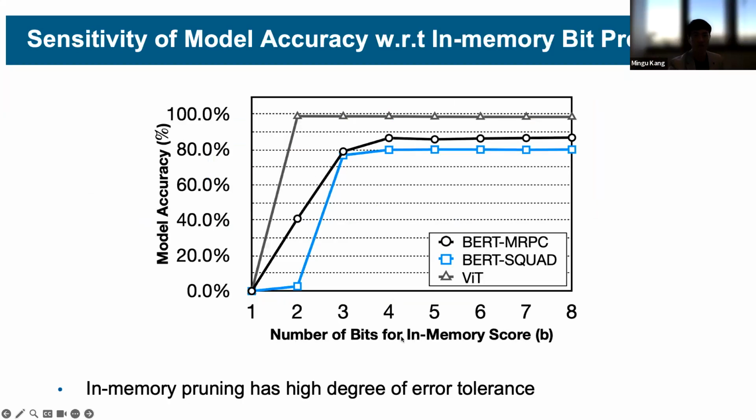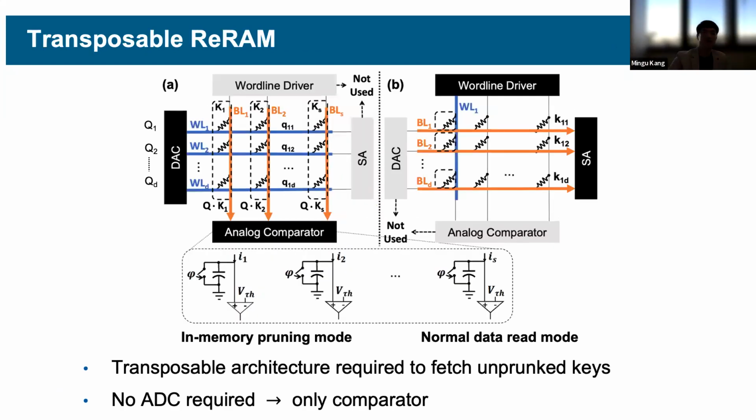Because of that, as shown here, in terms of the output bit precision, even if we provide 4-bit equivalent resolution for the output of the dot product, the accuracy is still pretty well maintained. So we can say that the in-memory pruning operation has a pretty high degree of error tolerance. This is actually a great opportunity to exploit in-memory computing's high parallelism and low power, given this error resiliency. So the detailed architecture is as shown here.